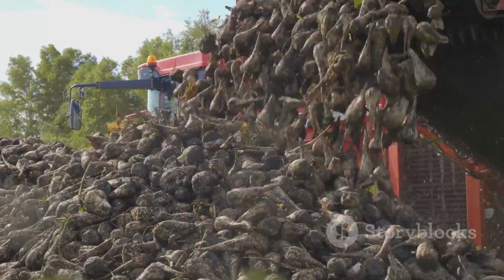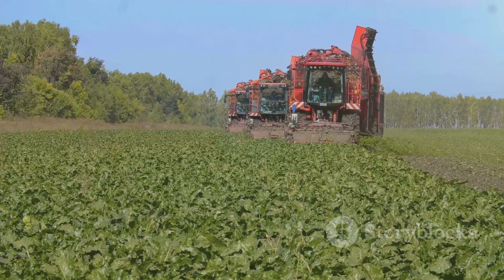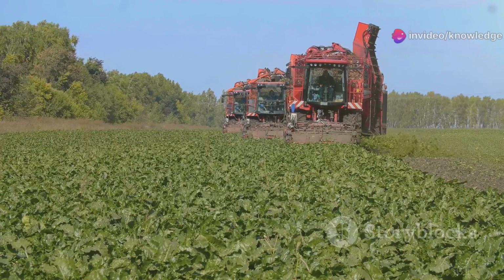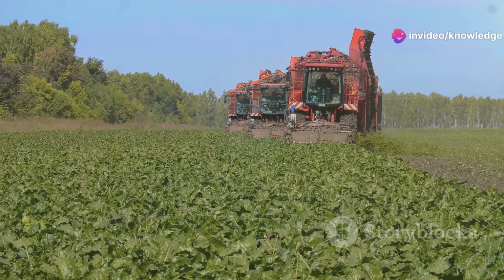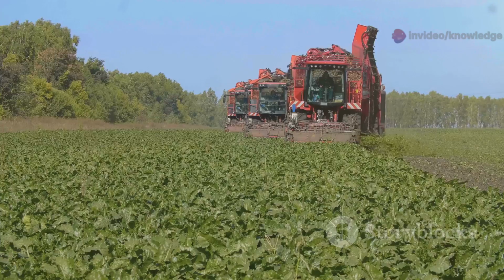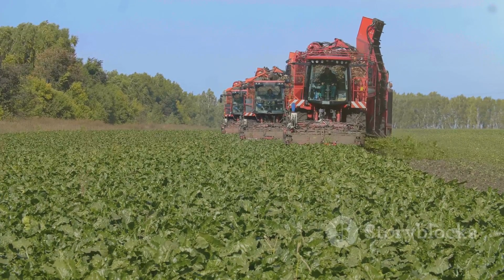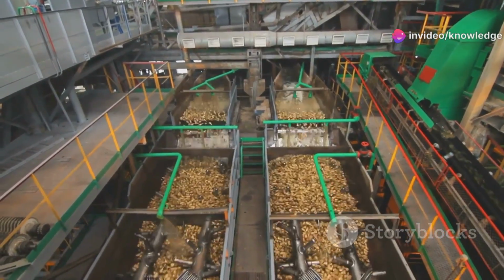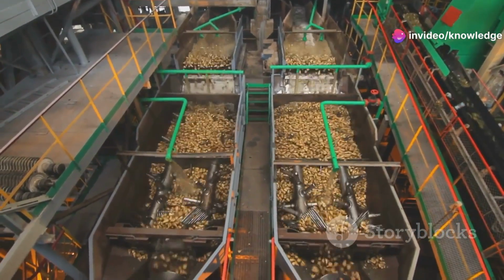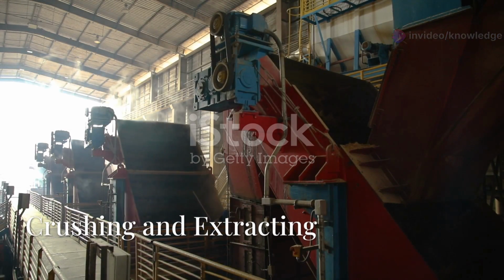Upon arrival, the trucks are quickly unloaded, and the sugarcane is immediately sent to the processing lines. This rapid transition is crucial to preserve the sugar content. Time is sugar, as they say. The entire process, from harvesting to processing, is a finely tuned operation. Each step is designed to maximize efficiency and ensure that the sugarcane is transformed into high-quality sugar as quickly as possible.